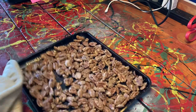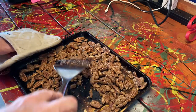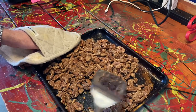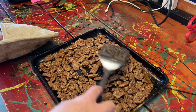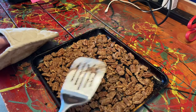Yeah, we're looking here. Oh boy. See, they're jumping. That means they're almost there. So once again, we're gonna stir them around again. At this point, the stirring is not that critical. As you can see, they're very happy, and I'm not sure I'm really doing much of anything here.